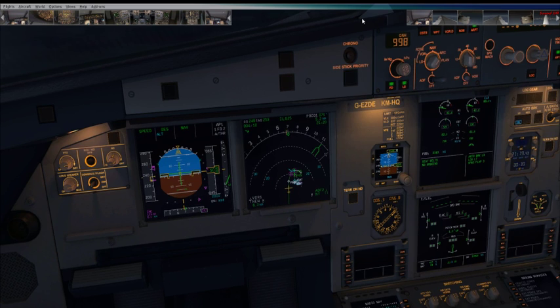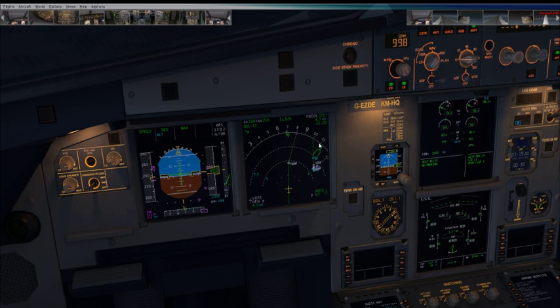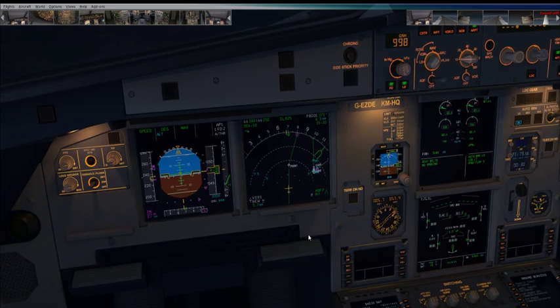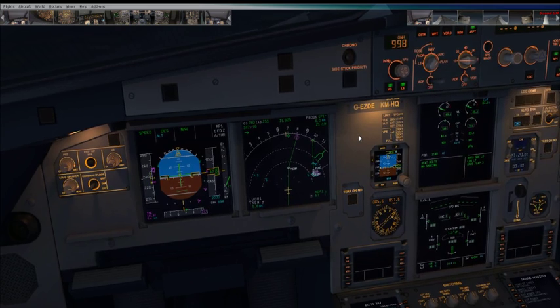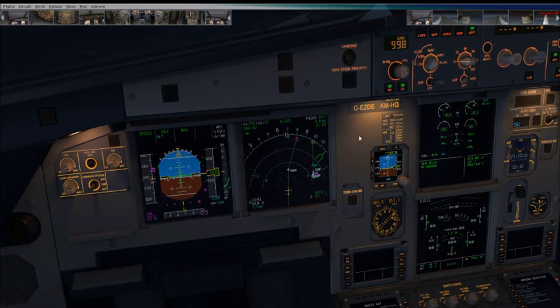Okay, we can zoom down to about 10, we'll make it the 20 mile range. We'll go 10, which is a lot more precise. Obviously you can see the November Tango NDB, that's how far it is from the runway. And it's obviously just under the ILS.